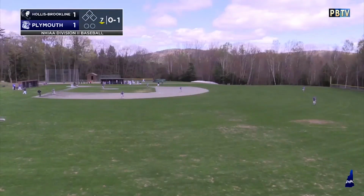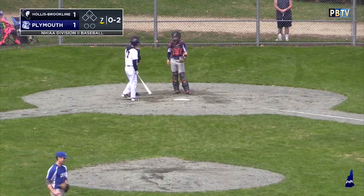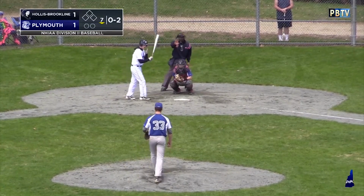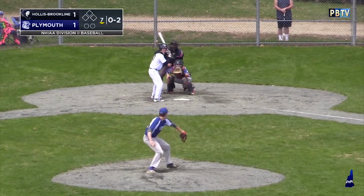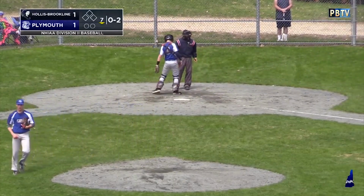Good piece by Kenny, pulls one down the line. Just foul, just barely. Good piece of hitting by Kenny. So 2 strikes on him now. See if he can protect here and get something going. Boudreau coming in has been pretty good for the Cavaliers so far. And it looks like strike 3. Strike 3 to Kenny Maddox for the first out of the inning here.